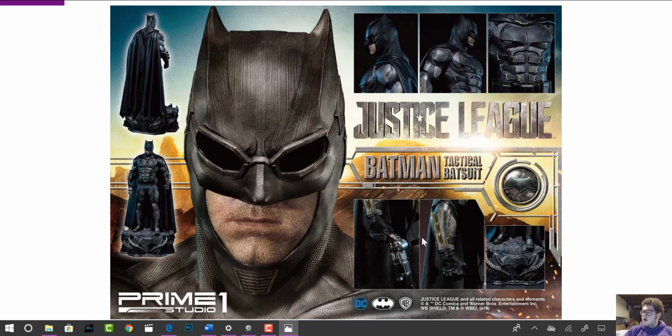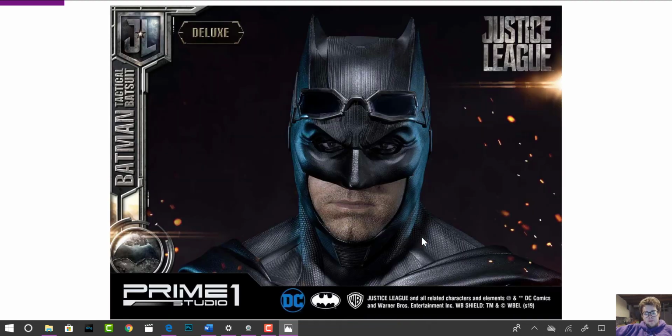$999 and 35 inches tall, width 16 and depth 13.2. Arrival October 2020 through February 2021. So they kind of give themselves basically a 5-month window. So look to that to come out the beginning of 2021.